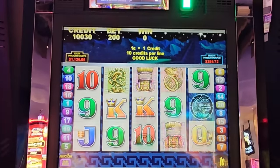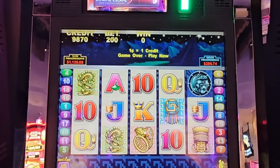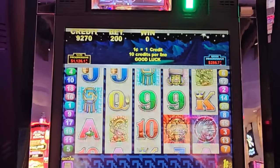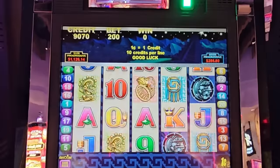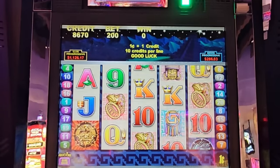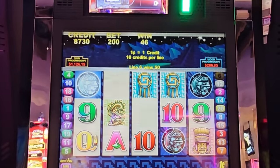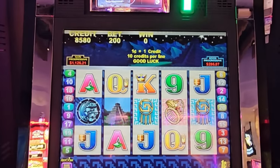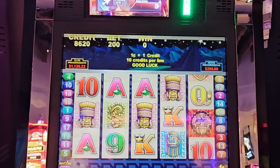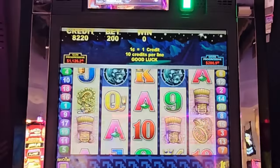$2.90. $0.40. Jeez. $2.60, okay. Get some small wins, but man, it's not looking so pretty. I could really use one of these progressives, the moon one or the sun. Either a few $100 or almost a jackpot. That sun progressive is just over $1,100. That would be great. Just under that $1,200 threshold.